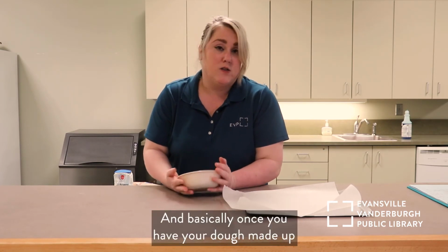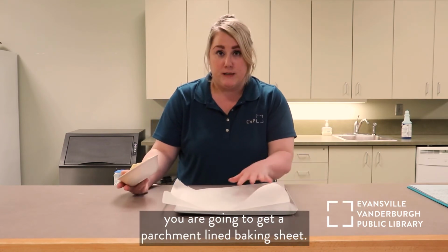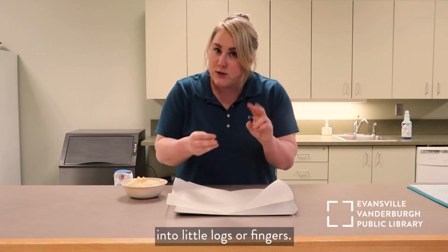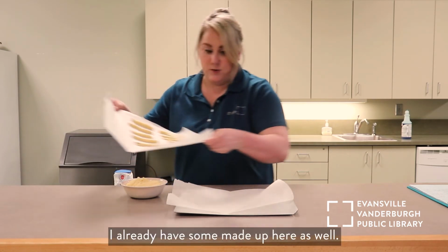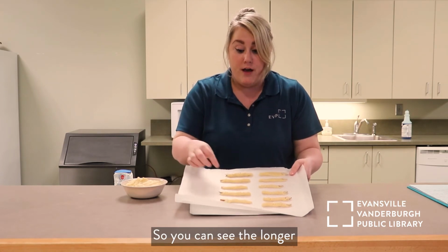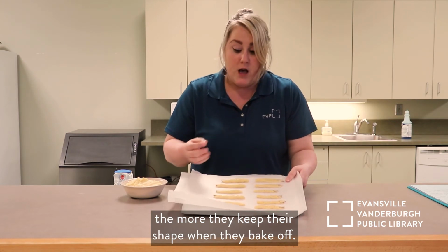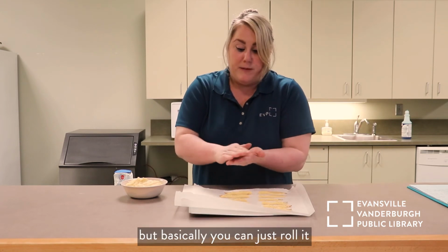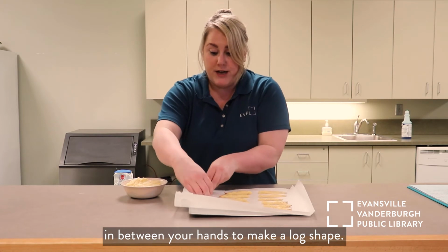And basically, once you have your dough made up, you are going to get a parchment-lined baking sheet, and we are going to roll this out into little logs or fingers. I already have some made up here as well, so you can see the longer and skinnier you make them, the more they keep their shape when they bake off. So I would go with longer and skinnier for your fingers, but basically you can just roll it in between your hands to make a log shape.